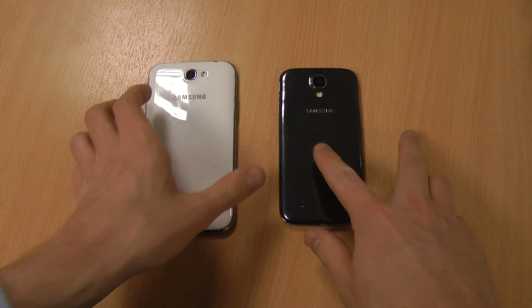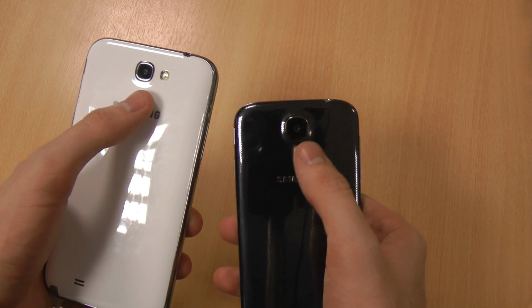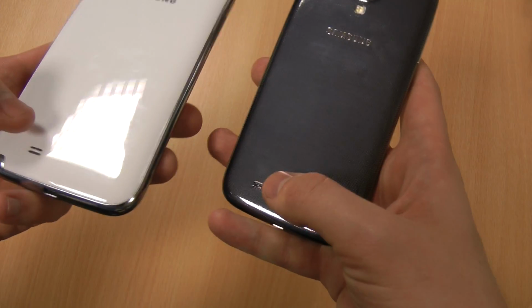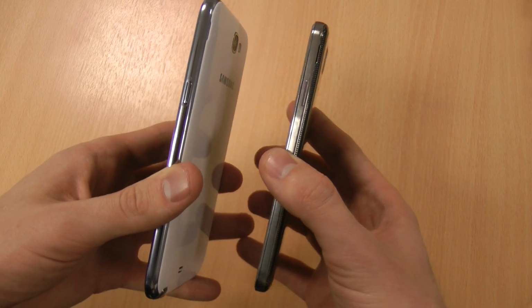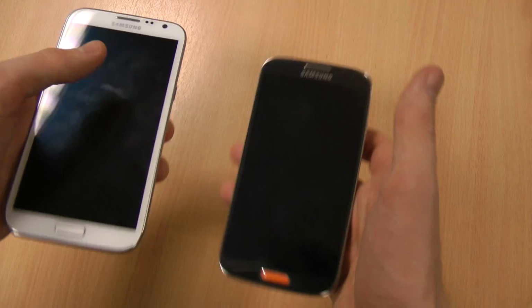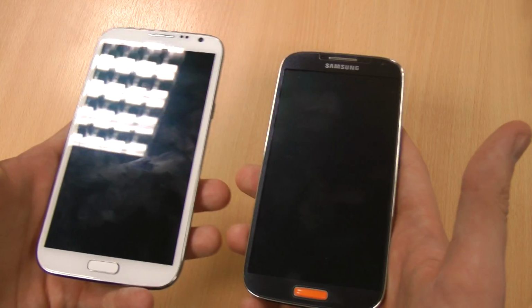This is my quick comparison between the Samsung Galaxy Note 2 and the Samsung Galaxy S4. Now obviously being made by the same brand, they come with quite a similar design. Camera featured in the same place, top, centre on the back, and with the flash in a slightly different place. Samsung branding, speaker in the bottom left of the back, micro USB on the bottom, power button on the right, volume rocker on the left, and audio jack on the top. They've also got the notification lights and the front camera there, and physical home buttons as well. So in terms of design, they are really similar.